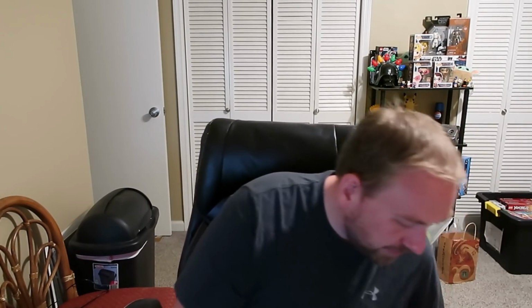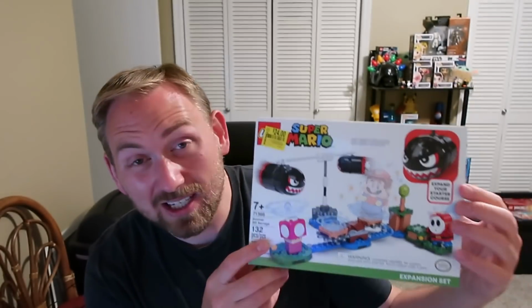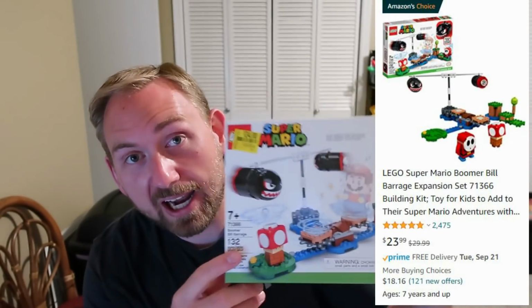I did get some Mario sets that are in this tote, and that's this one right here. This one, I actually paid 10 bucks a piece, and this is normally a $30 set. So it was marked for 24, but I asked the employee and she marked it down to 10 for me. So I think this is gonna do really well. That's the end of the highlights for that tote right there.